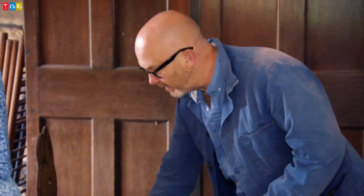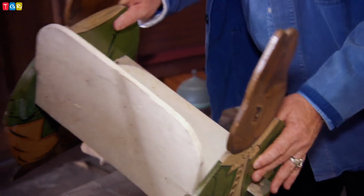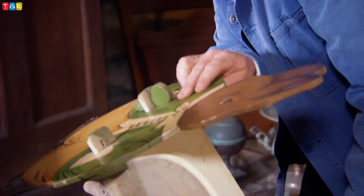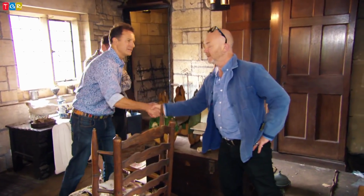Drew's bidding on a pair of 1950s painted Beatrix Potter children's chairs. Well, I really like the Peter Rabbit chairs. They need a ton of work. They've got bits all over the place, but they could be restored. What I'm wondering, for these, in their current state, 150? Can we go to 200? There's two of them. I think okay. Yeah? Yeah. Let's do a deal on 180.